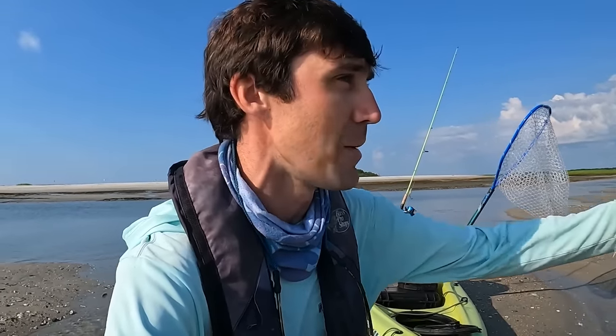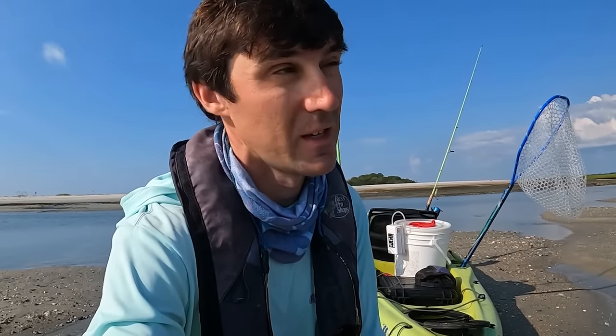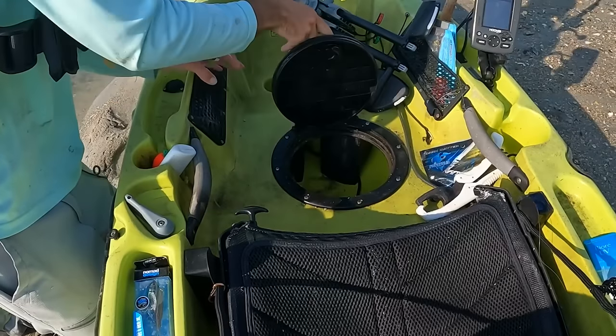As soon as we got to this deeper channel, I put the rudder in and tried to steer, and it broke. It was done. That's just the way it goes. Sometimes those are the curveballs that life throws at you. So let's see if we can fix it up and get to fishing.